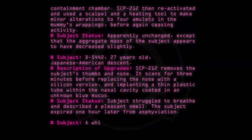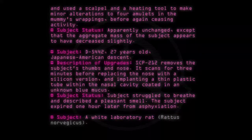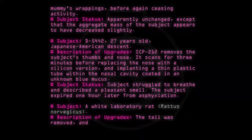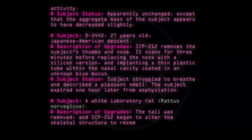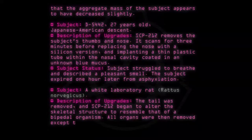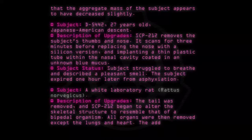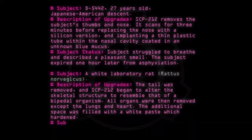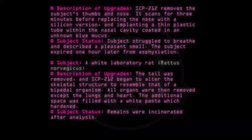Subject: a white laboratory rat, Rattus norvegicus. Description of upgrades. The tail was removed, and SCP-212 began to alter the skeletal structure to resemble that of a bipedal organism. All organs were then removed except the lungs and heart. The additional space was filled with a white paste, which hardened. Subject status. Remains were incinerated after analysis.